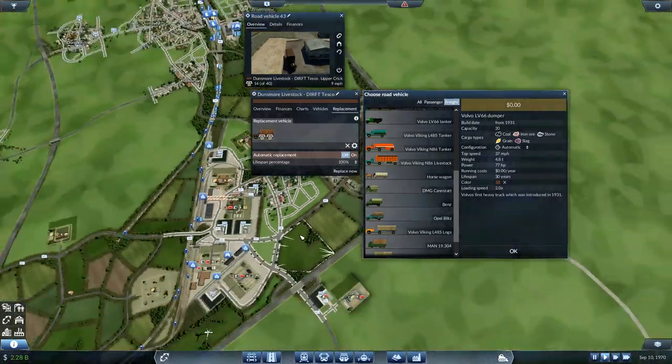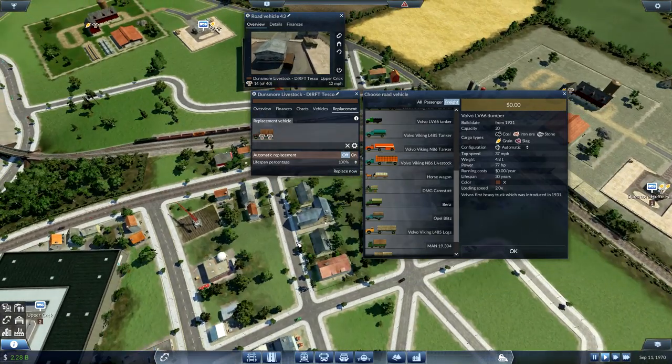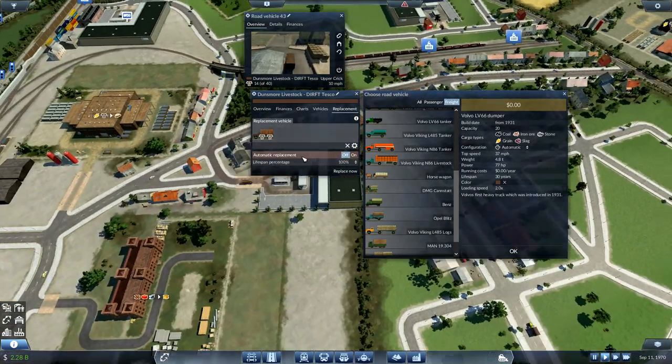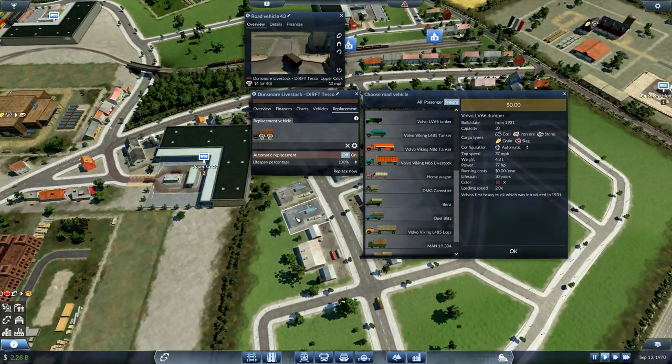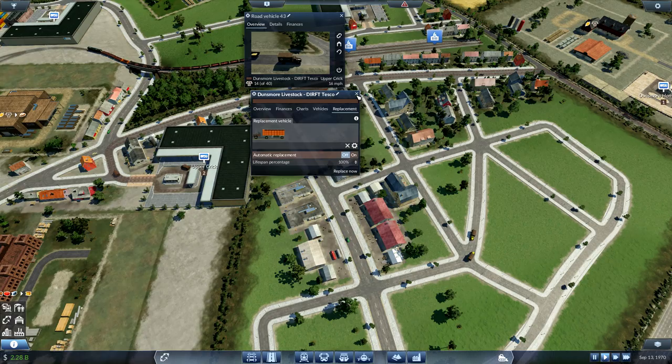I know it's not much of a distance. Where are you actually going? You're going down there into there, are you? Ah, that's why they're not these big ones, because they're not long distance, are they? We need some long distance ones. Do you know what? Just do it. Livestock. Get in there. Replace now.